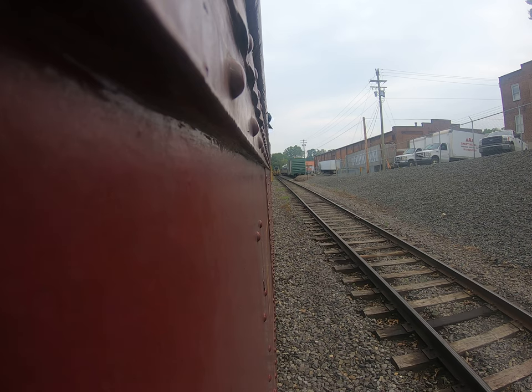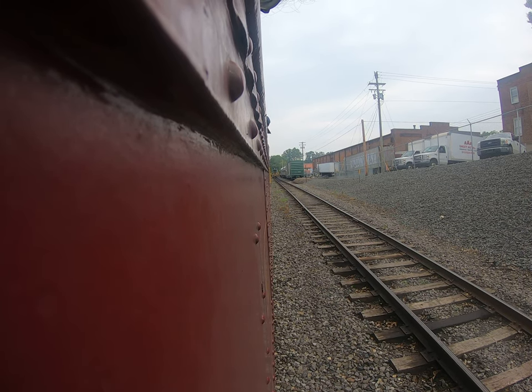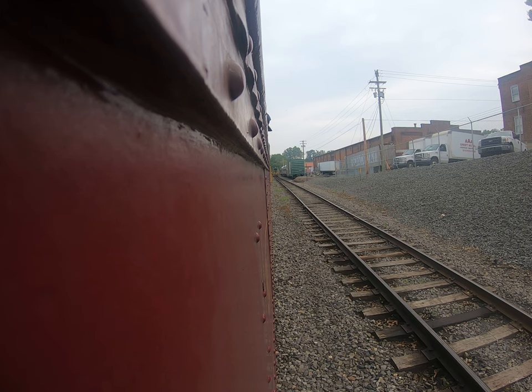Behind the 2102, we have an impressive 15-car train today. A description of the particular passenger car you are riding in can be found in the handouts that your car attendants will be distributing a little later.